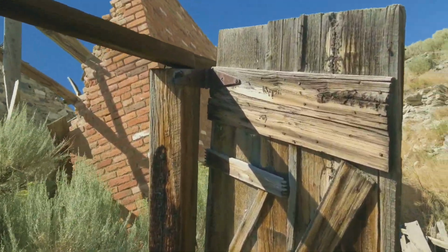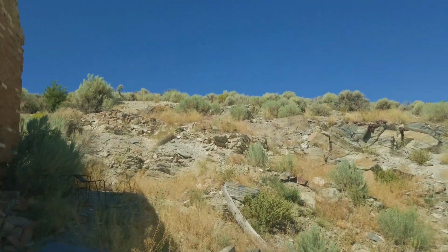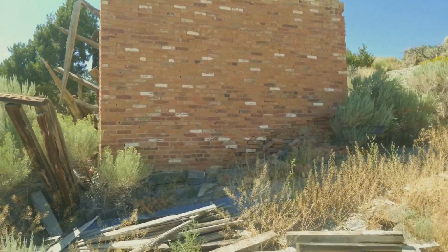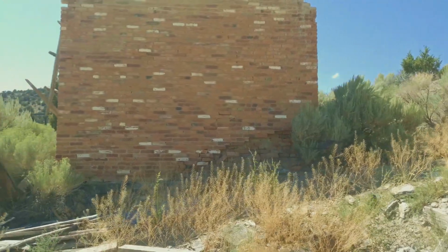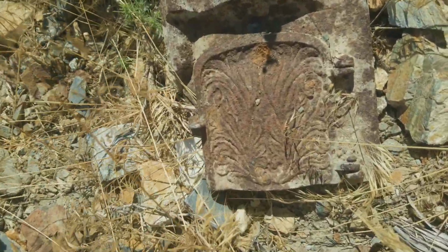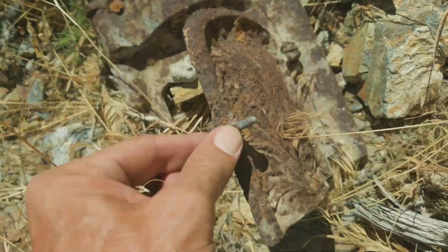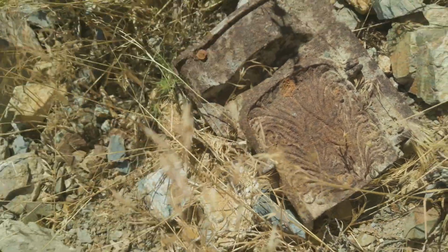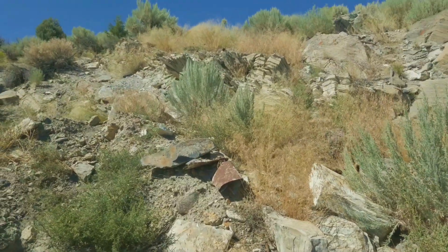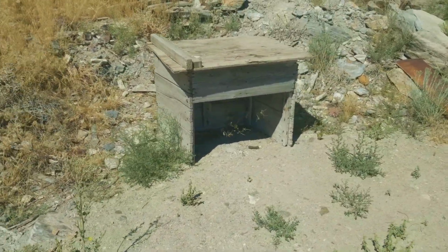Oh, for a minute I thought this was graffiti or something. It's just wood rot. Yeah, that wall is ready to come down as well. That corner is pretty compromised. Oh, look at this. This is a door. How cute is that? Very cool. There's a little can up there. A little ledge. I have no clue what that's for.